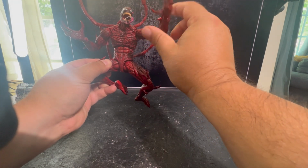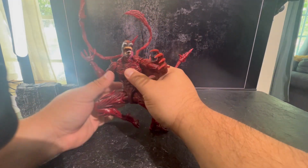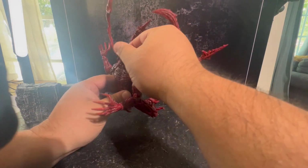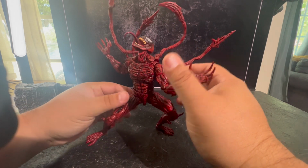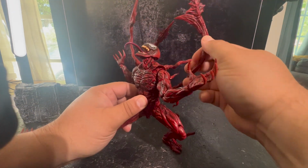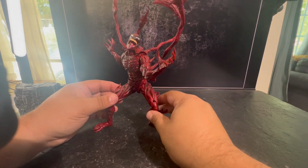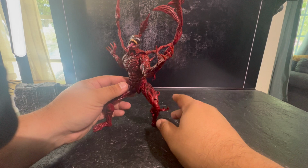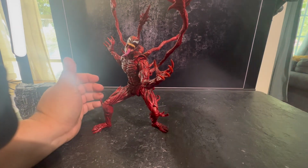You would expect this level of quality from Bandai, Tamashii Nations, or any other Mafex. You would expect this because they're not cheap toys. So this is exactly what I thought we were going to get, and here we are. You can pose him all kinds of ways. His center of balance is pretty good considering he's got extra weight from his tendrils. It doesn't take that much effort to get him into position. Sometimes it does, but really not that much. I like it a lot.